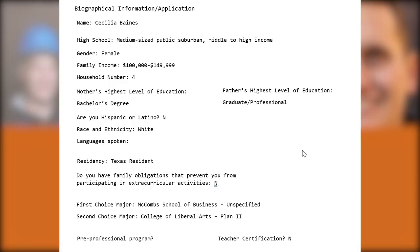Today I'm doing an application review workshop where I've recreated and anonymized a real student's application, including their essays and resume, and I will share with you what an admissions reviewer might be perceiving as they read and try to assess and score this applicant on the scale of 1 to 6 for their Personal Achievement Index admissions reviewer score.